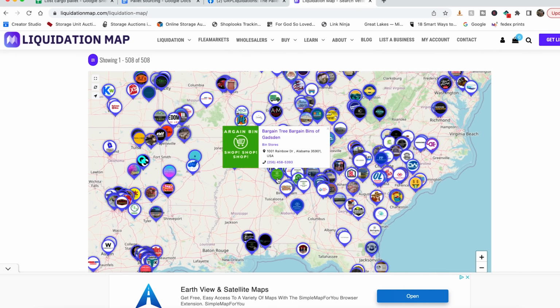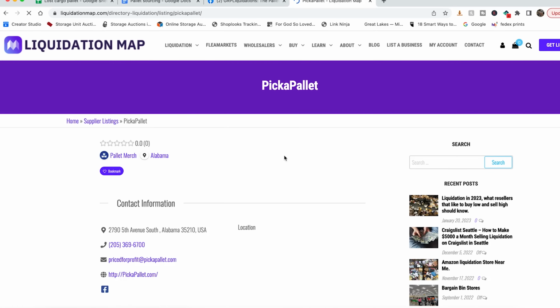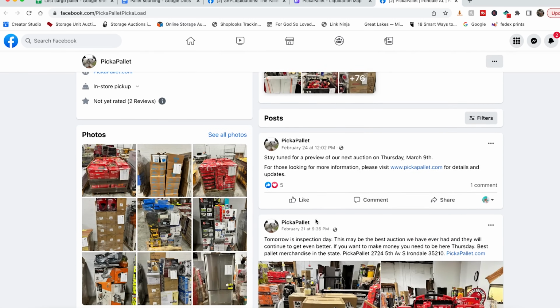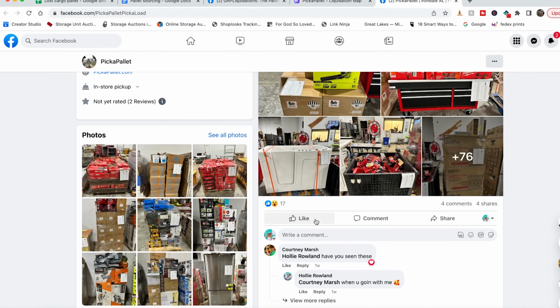Right here I clicked on Alabama, and there's Pick a Pallet. That sounds pretty good. If you live in Alabama, you might want to go check out Pick a Pallet. You can see they have their phone number, website, and Facebook, which is probably where you're going to want to go first, so you can see their merchandise. This place looks like they have Milwaukee, Ryobi type pallets, which is a great one. That looks pretty cool. If I lived in Alabama, I would want to go check this place out. So again, look at liquidationmap.com.